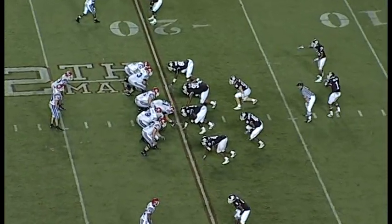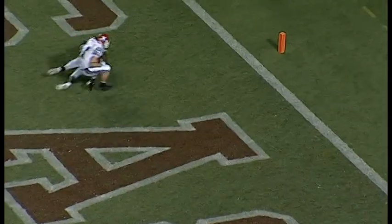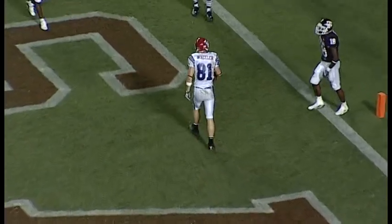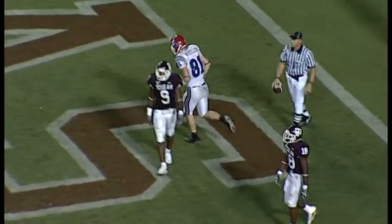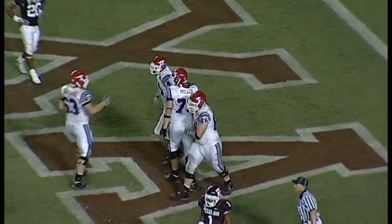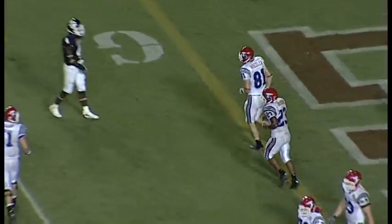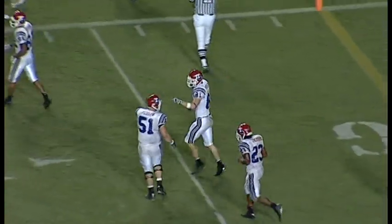Bulldogs with the ball, hash left. Got a slot to the right. Pressure coming up the middle. Throws one. He's going end zone, and that is a catch. That's a touchdown by Josh Wheeler. His second touchdown of the season. Arkeith Brown was there trying to prevent the reception. Couldn't do it. That just made it 38-13 at the 10:15 mark of the fourth quarter.